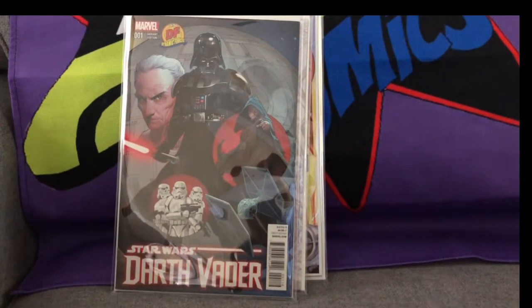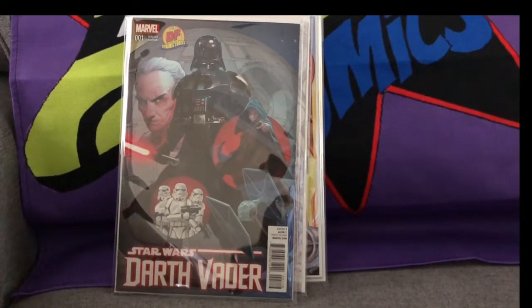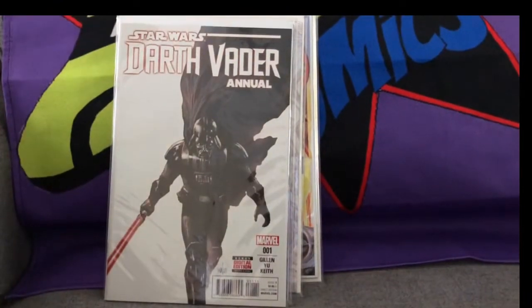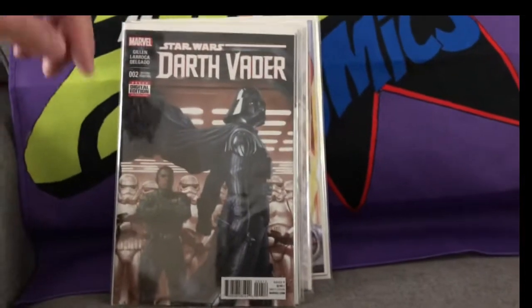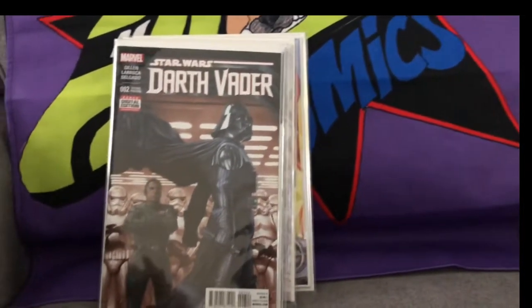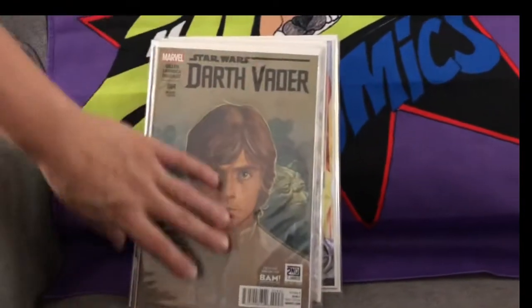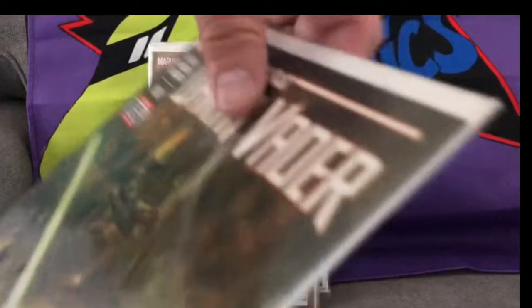Then he had a run of Darth Vader books, starting from one. So we got Darth Vader Annual, number one. Then we got number two. This is the second print. Then we skipped to number four. We got another variant, Bam, Second and Charles variant. Five.